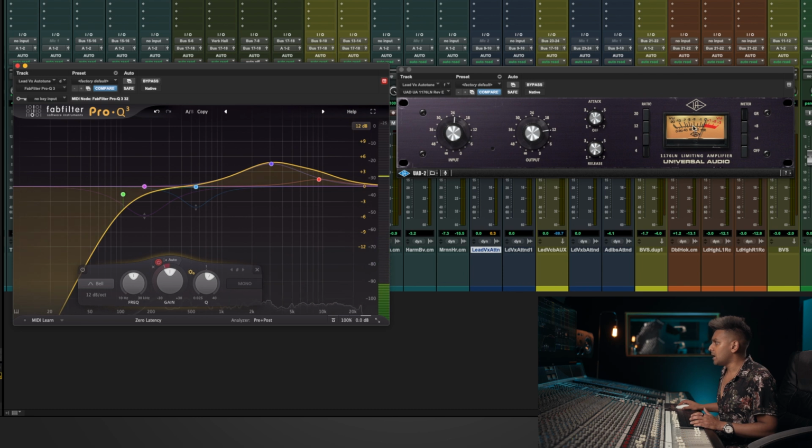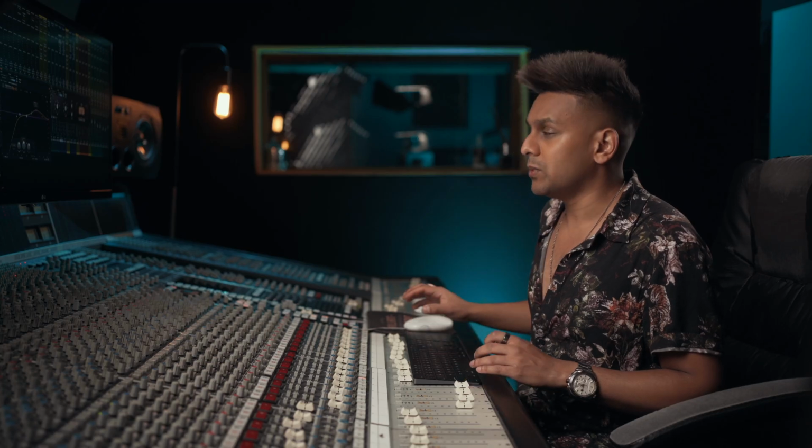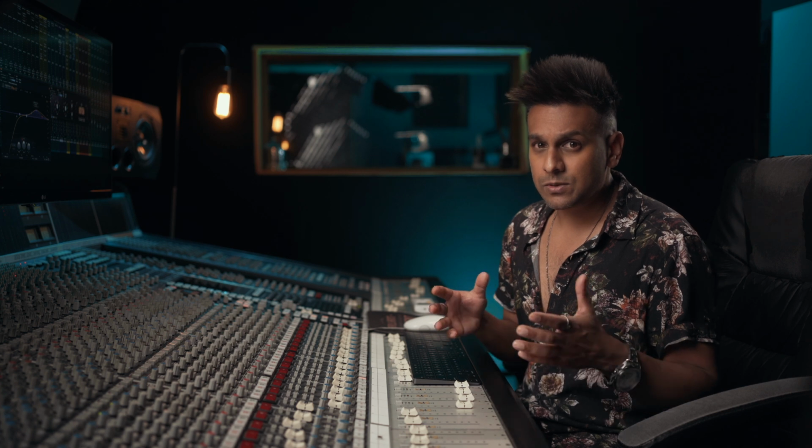Straight away we're hitting -3 to -5 dB. So you can see that FabFilter is actually doing a whole lot to make sure that it's evening out those frequencies before it's hitting that compressor. And this is the way that I actually like to mix a lot with my vocals, with guitars, with basically anything. I want to hit my compressor evenly. It's just the way that I like to do it. You don't have to do it that way either.